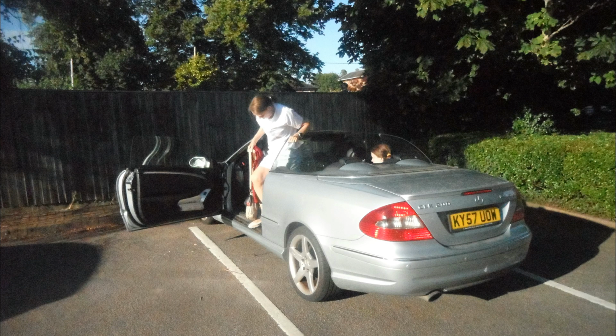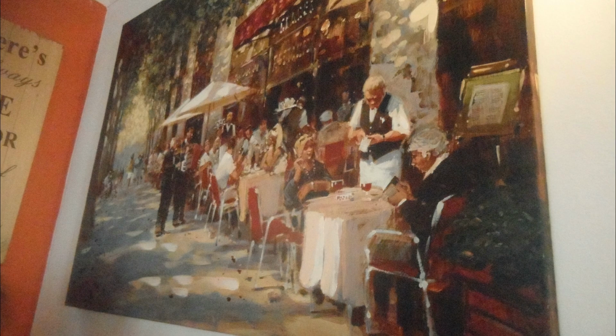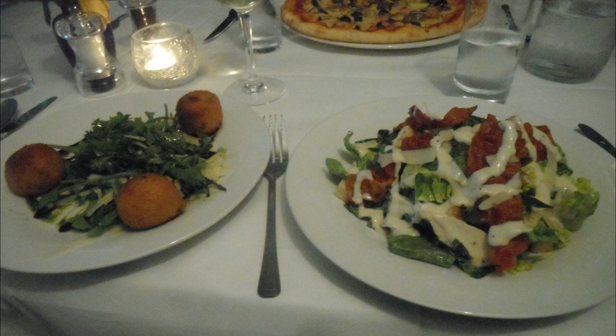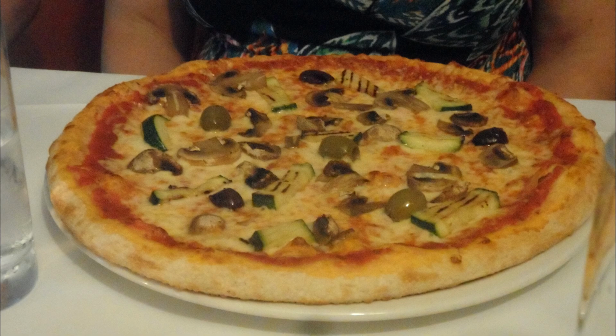Here's a pigeon watching what we're doing. Sorriso, which means smile. And looked at the time, we were about half an hour late, but anybody on the trackers could see, including if they were interested, see that we would be a bit late. Anyhow, thoroughly enjoyable late evening there. Yes, glance at what we were eating. All had something a bit different.